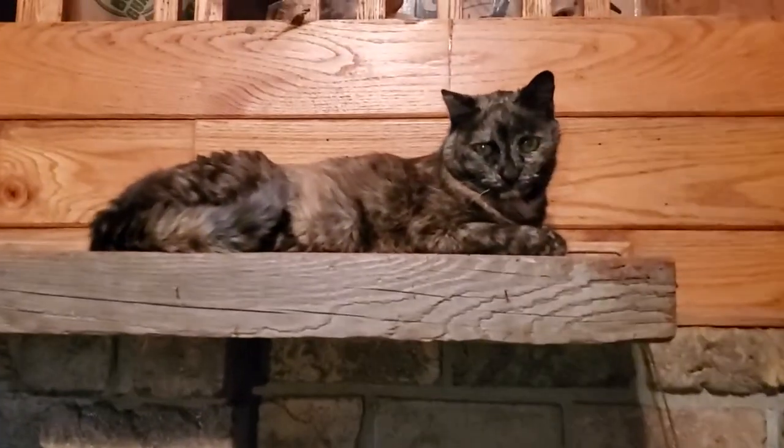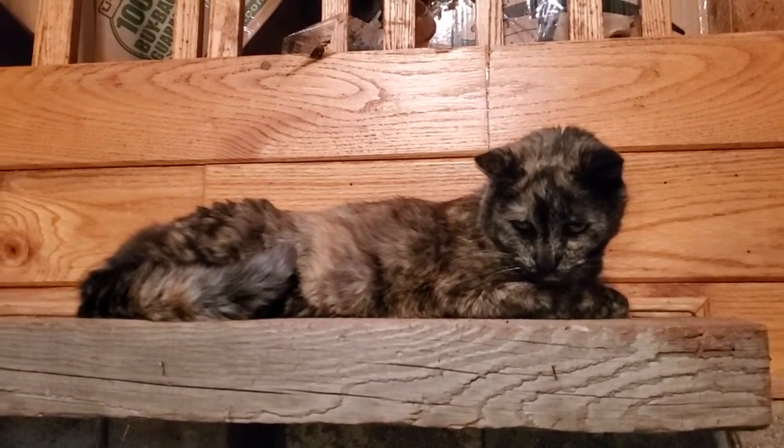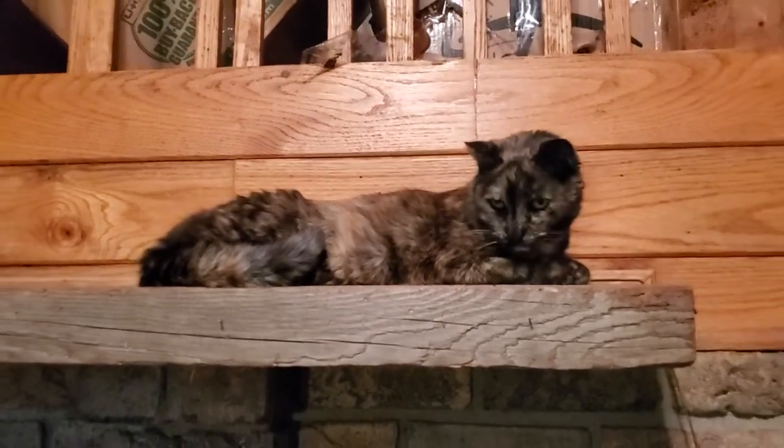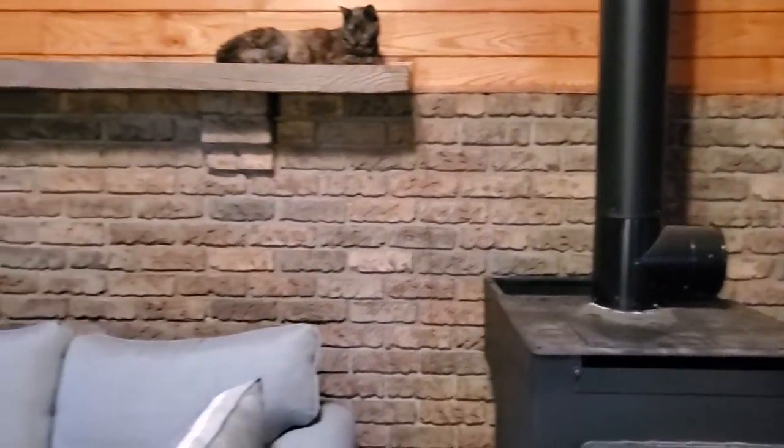This is Claire. Hi, buddy. She's my 14-year-old. She caught a mouse last night in the new cabin. She found a warm spot today right above the pellet stove, so that's where she's hanging out.